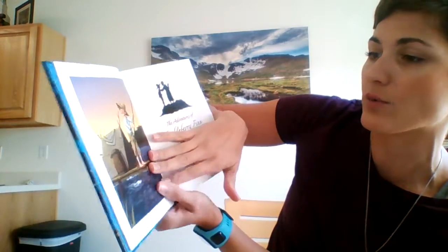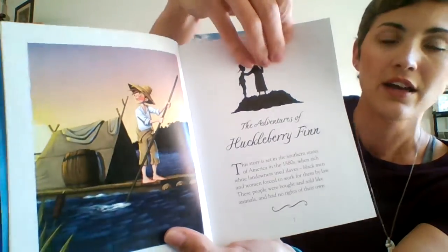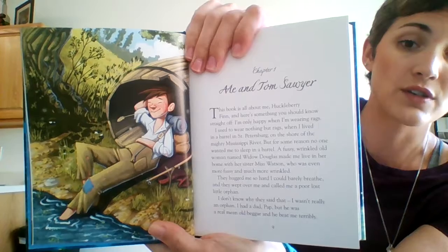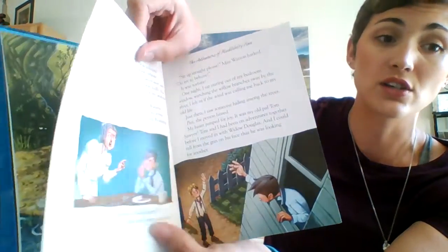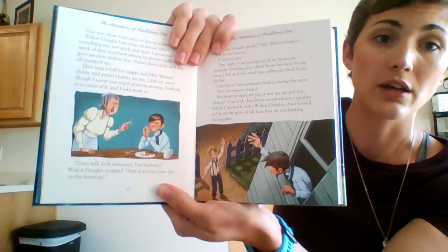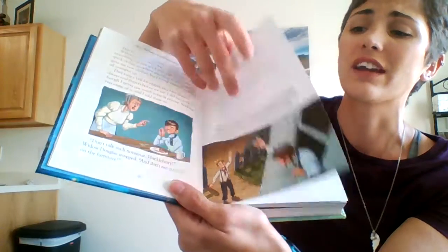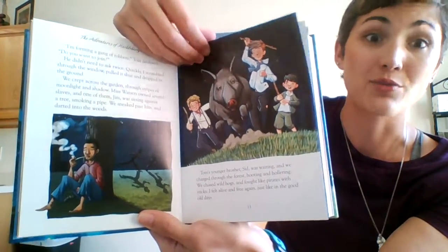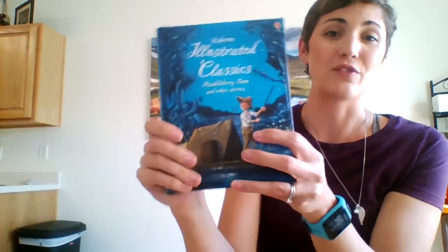The illustrations in this one are really fun. Each book is by a different illustrator. Here we have Huckleberry Finn. These books are abridged. They're shortened for children and for their attention span, but they're really, really well done. They do such a phenomenal job capturing the stories of these classics, and there's such a cool introduction for kids to really high quality literature at a really young age. So these are so cool. So here, you can kind of get a feel for that one. Love that. Illustrated Classics, Huckleberry Finn.